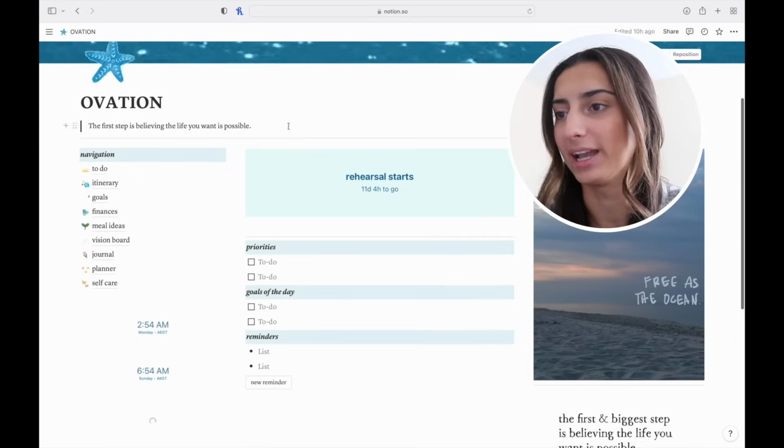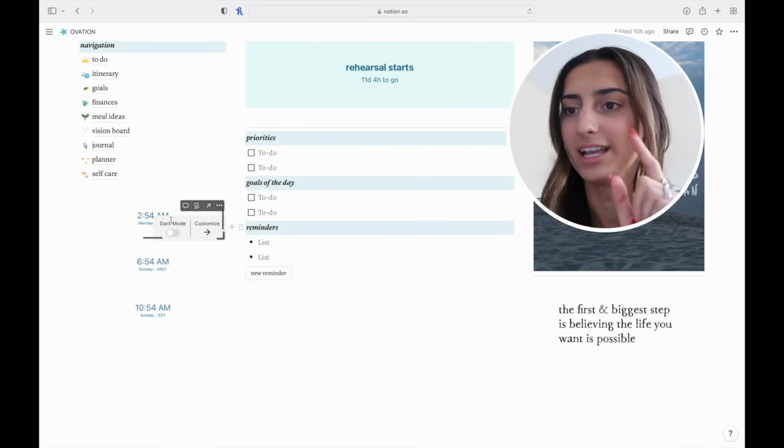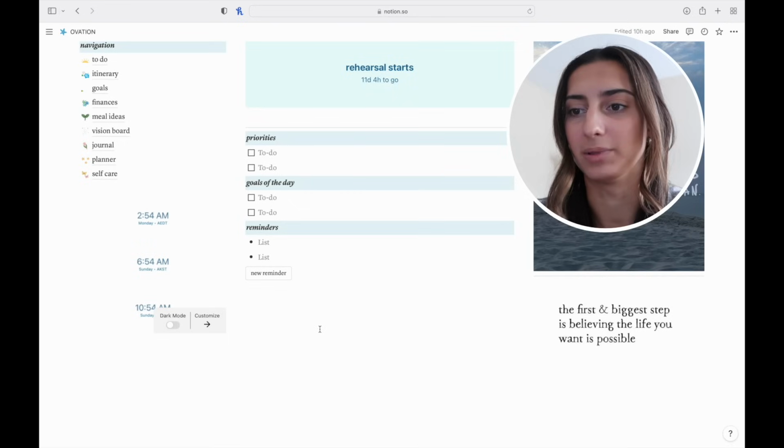So this is my home page. I have a countdown to when rehearsal starts. I can write down things I need to get done. These are all the time zones of the places I will be at.